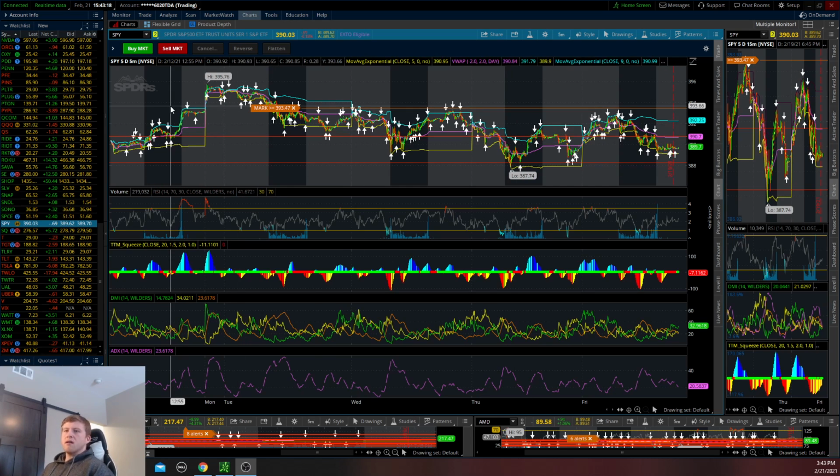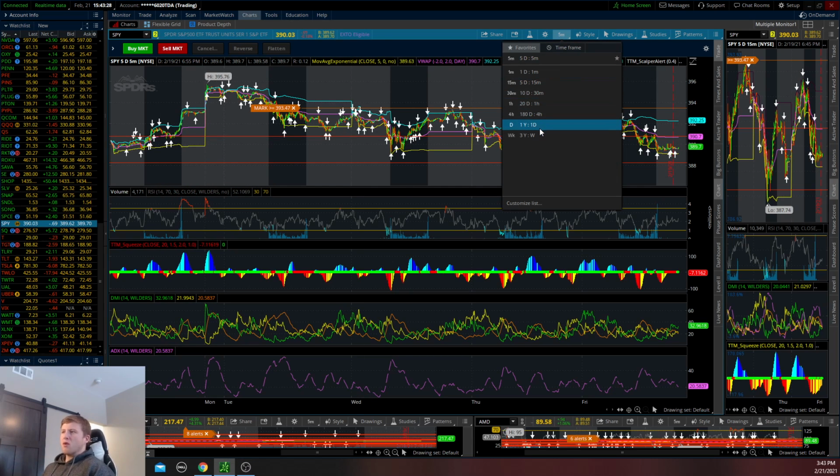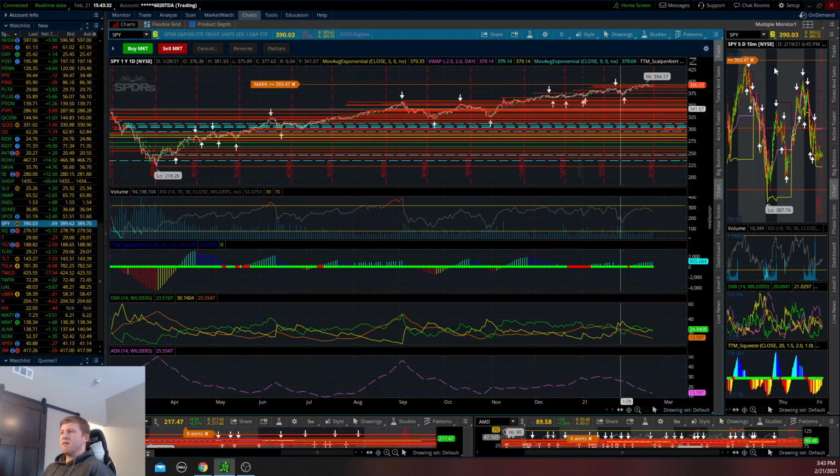With that being said, as I mentioned, we typically like to break down the market to get started. As you can see here, even from the 5-day, 5-minute, we've had this very narrow range price action on SPY, which for those of you who don't know, is the S&P index. It's basically just an ETF that tracks the S&P 500.